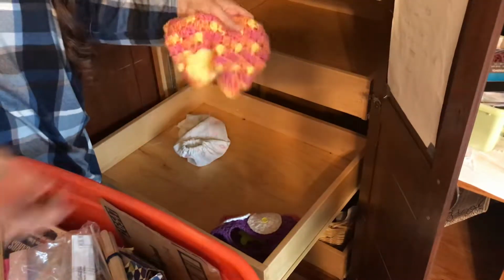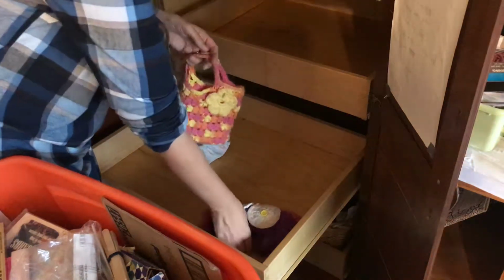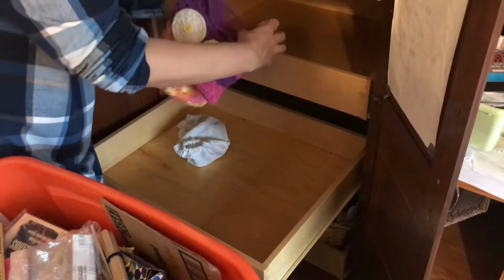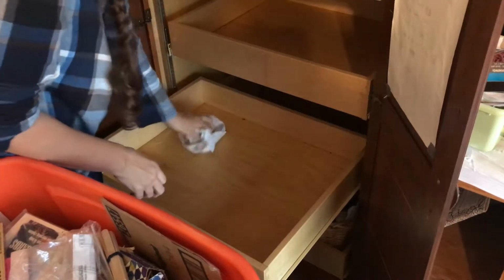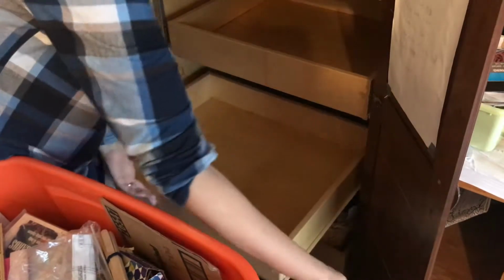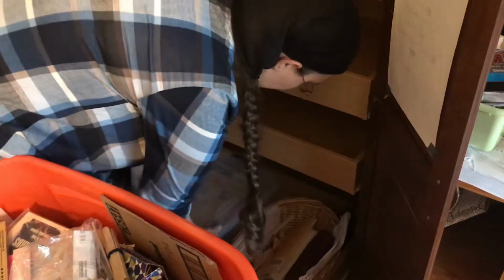These little bags here are super cute. They were given to us 10 years ago by a friend down in Florida, and we still use them regularly. It's going in the trash. Ooh, sorry. This is very loud.